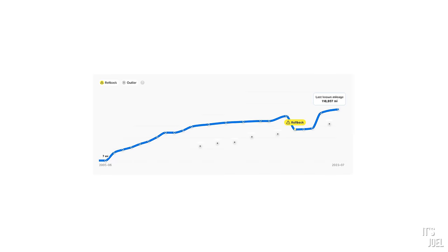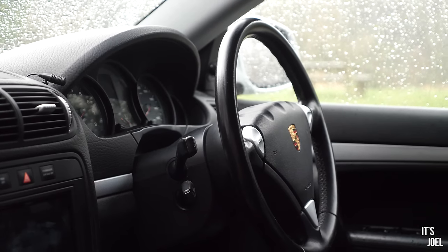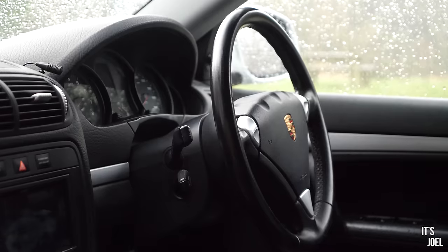For example, when I did a Car Vertical check on my Porsche Cayenne, it indicated a mileage rollback, which was a little bit concerning, but then when I cross-checked it with the history that came with the car on paper, it showed that someone had put in an erroneous kilometres mileage, which meant that there was this one dip in the mileage records where it looked like it had been rolled back.